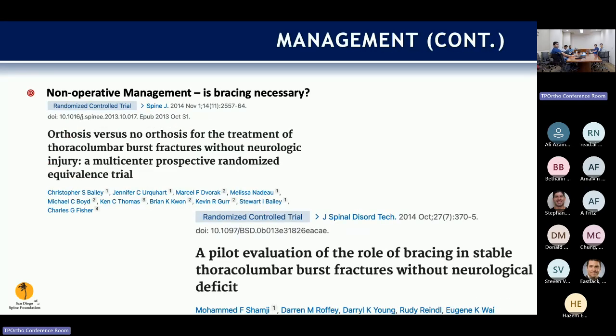So the never-ending question is for these compression fractures or burst fractures where there's no neurologic injury, do we need to brace? Do we need to use a TLSO? So there were two randomized controlled trials by Dr. Bailey and Dr. Shamji. The first one, they had basically 1-to-1, 47 TLSO, 49 no bracing, where their endpoint was the PROMs and radiographic at mean of 8 years, and they found no difference in kyphosis.